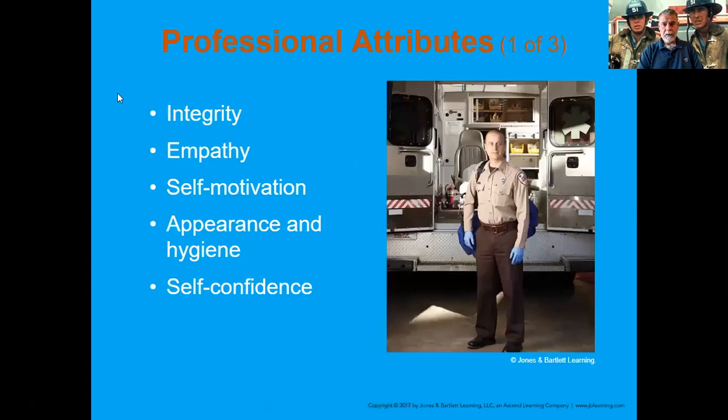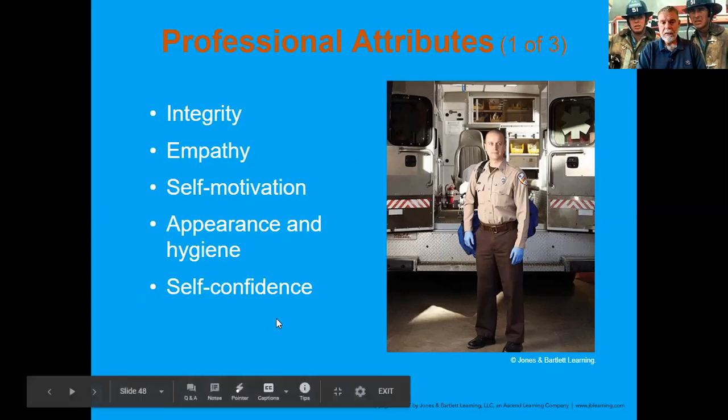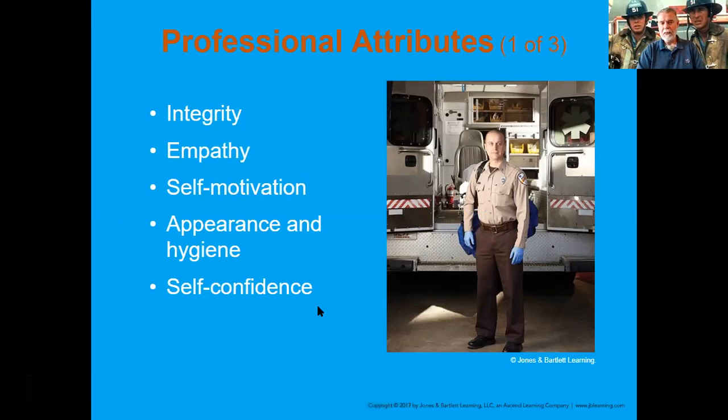So the professional attributes, again, there's an expectation, right? If you call 911, you expect a certain uniform for the personnel to have on, your integrity, you're empathetic, and of course appropriate to do so, you're self-motivated individuals, appearance and hygiene is important. Why? Well, just because it is. And there's self-confidence. There's a difference between self-confidence and cocky. Cocky is not what we're looking for. We're looking for those self-confident people that come in and manage scenes, which normal people probably wouldn't be able to.